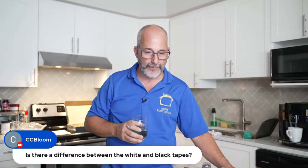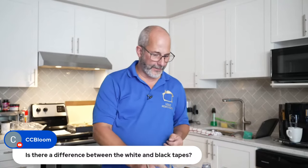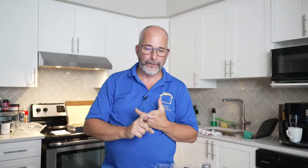Here's the question. Is there a difference between the white and the black tapes? Okay, yeah. We have a bunch of different tapes. We have white. We have yellow. I think we have orange. Black is usually electrical. White is for Teflon, for doing plastic pipes, and then I think the yellow is for you doing gas supply, okay?